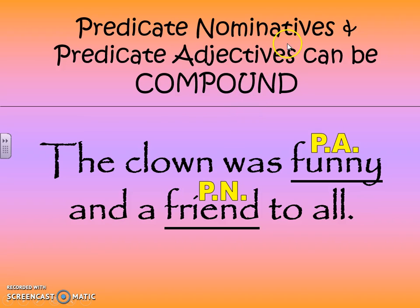Just like predicate nominatives can be compound, so can predicate adjectives. The clown was funny and a friend to all. Actually, this is a combination. It's a predicate adjective joined with a coordinating conjunction to a predicate noun. So you're going to want to look for that as well.